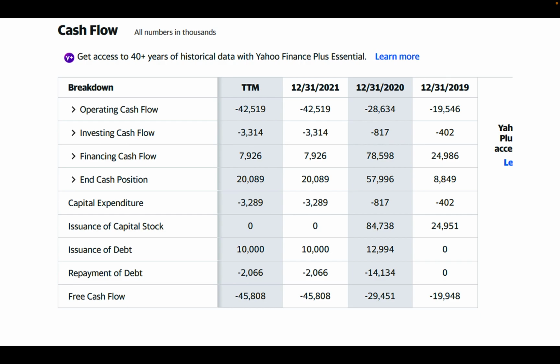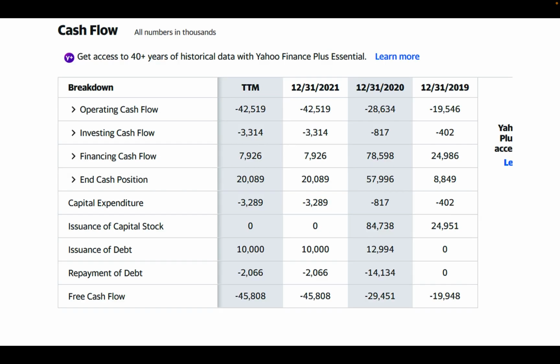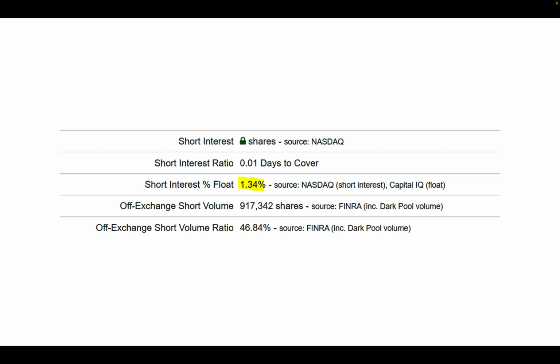And from that position, from 2021, the end position is about 20 million. They don't have any free cash flow. They're negative for the free cash flow. So overall, the cash flow statement, my opinion on this is fine. I've seen this with many companies. A lot of companies usually do good on a stock level, but their cash flow isn't that great.